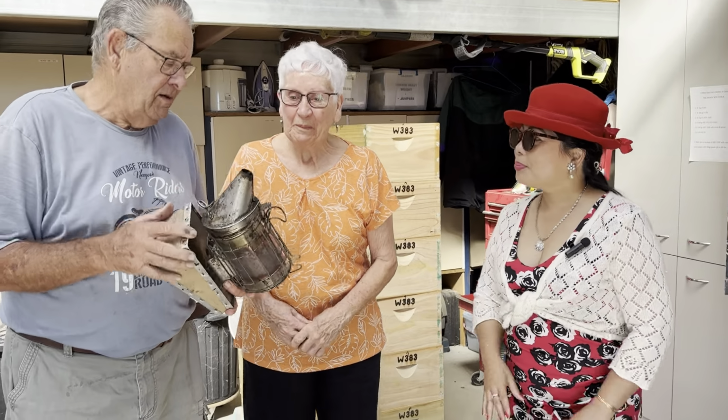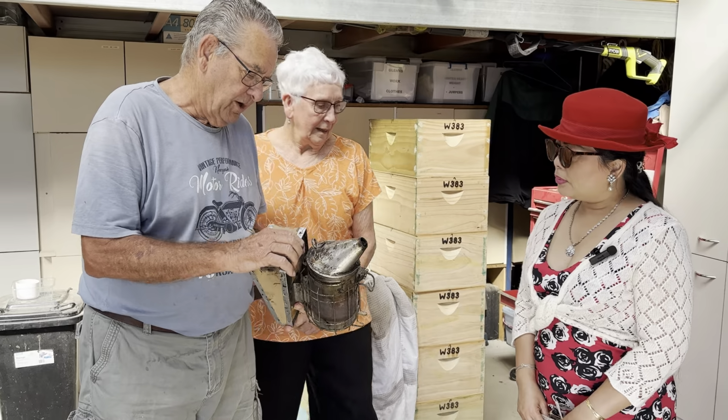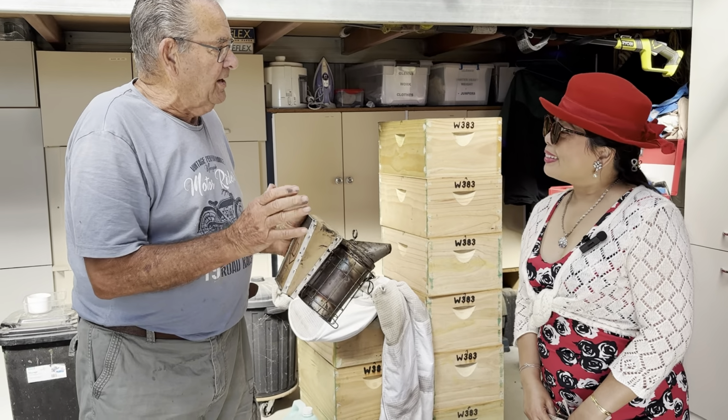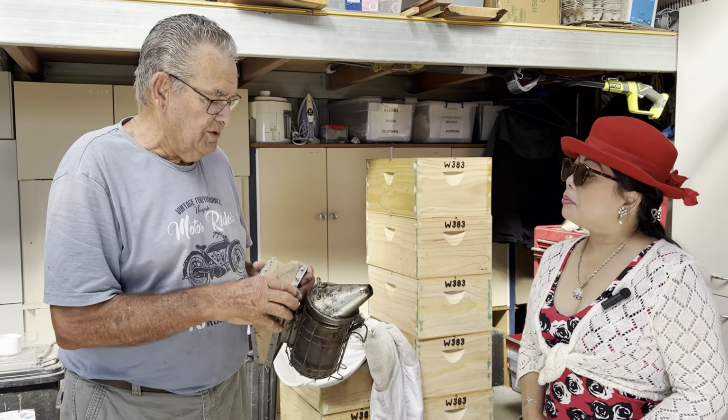This is the main, one of the main tools. It's called a smoker. And it's got little bellows on it. And we get a smoldering fire going inside there. And that calms the bees down. Yes, they go very docile when you put smoke on them.